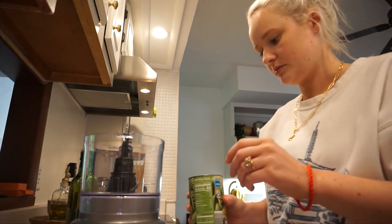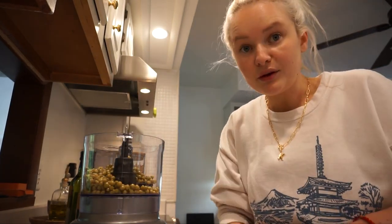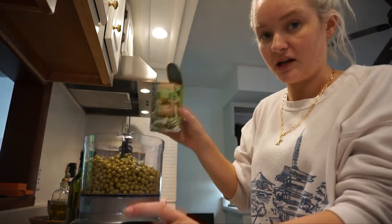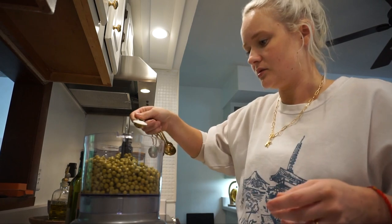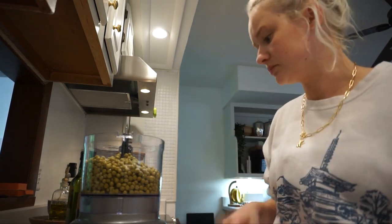All right, so let's put the peas in. Dude, I have to say, if you want to be full, eat peas, because these things will fill you up. It's actually crazy. We need a teaspoon of sea salt, which I just use kosher salt because who cares? I'm sure Ina Garten is like drunk.